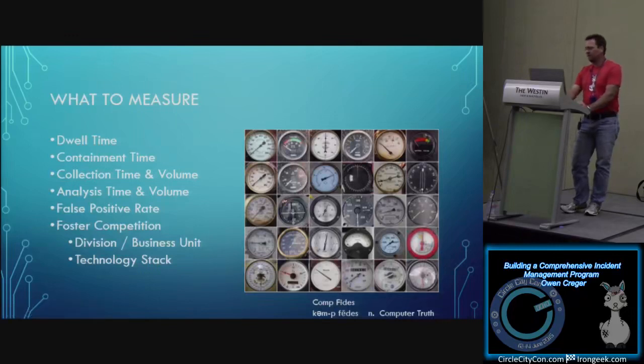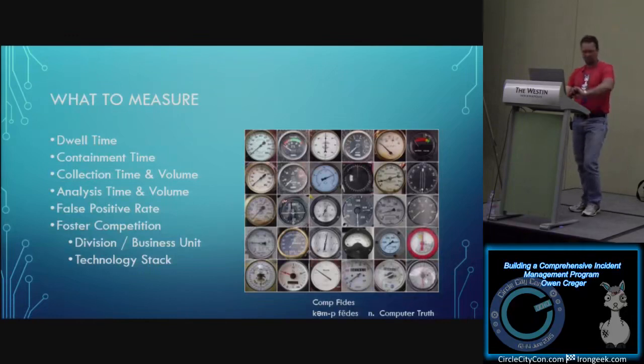One of the other things I found that's somewhat helpful is, I'm doing good on time.